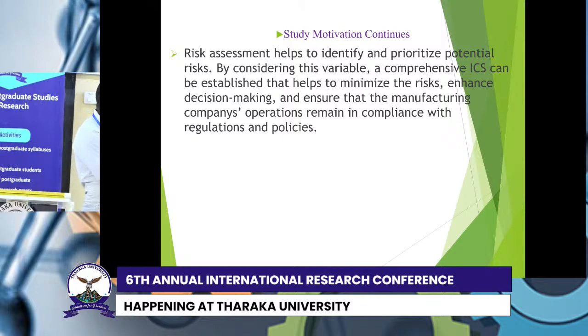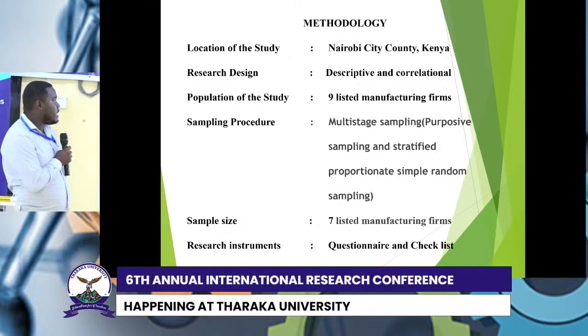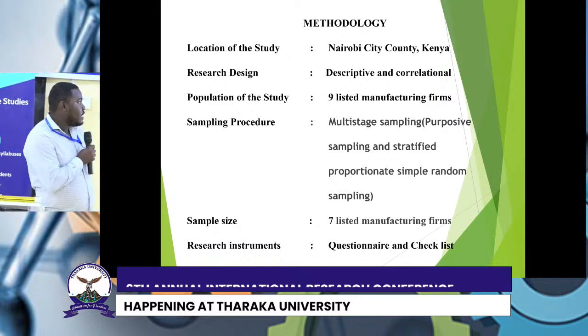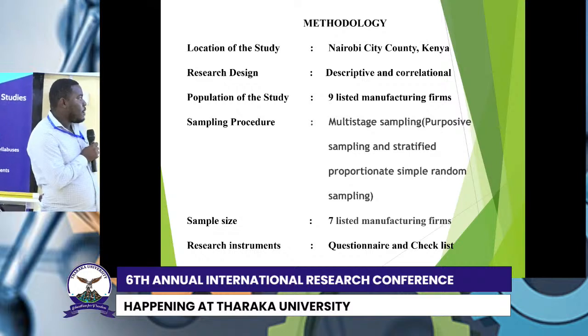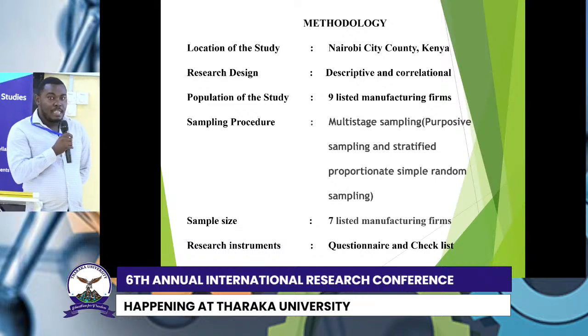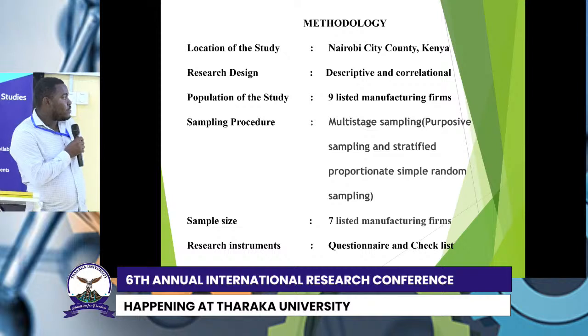This study was anchored by efficient structure theory. The methodology of the study, the location of the study was Nairobi County, Kenya. The research design was descriptive and correlational research designs. The population of the study was 9 manufacturing firms listed in the NSE, and we used a multi-stage sampling procedure, whereby we first used a purposive sampling method to purposively sample 7 firms which are operational or in good terms as of now. The other 2 have either been suspended or ceased operations, so we could not get their data.